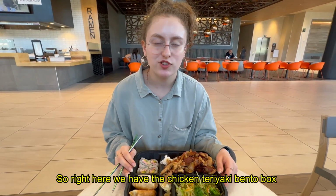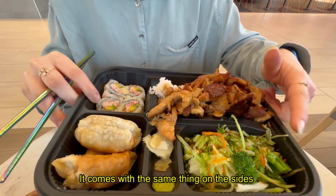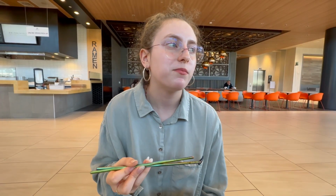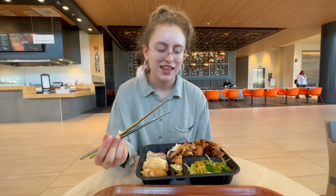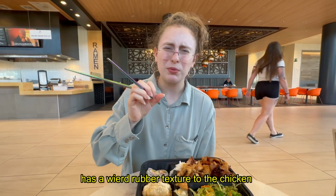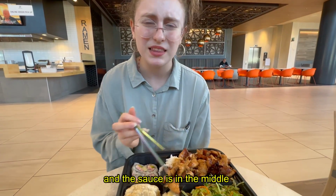So right here we have the chicken teriyaki bento box. It comes with the same thing as well, like on the sides. So let's try the chicken. The chicken has some issues with it. Not really great texture wise. It has like that weird kind of rubber texture to the chicken. And the sauce is in the middle.